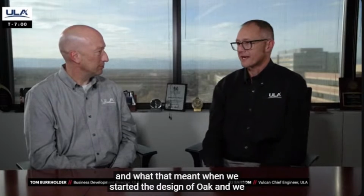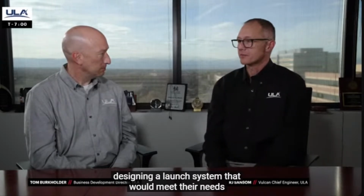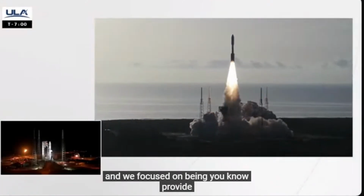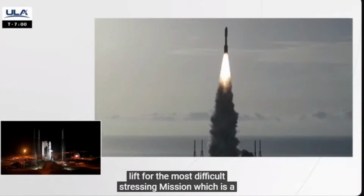So RJ, can you discuss a little bit of when you began the design of Vulcan and what that meant? Yeah, when we started the design of Vulcan, we were looking at our national security space customer and designing a launch system that would meet their needs. And we focused on being able to provide lift for the most difficult, stressing mission, which is a high-energy mission. We designed a launch system that's flexible.